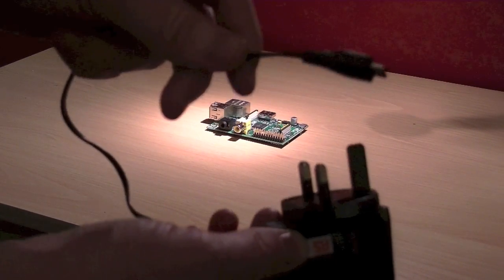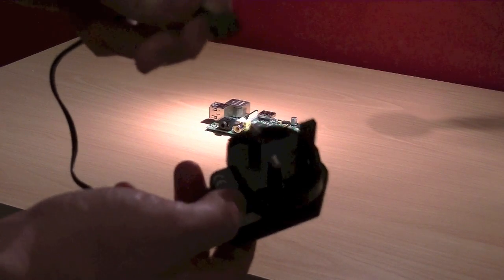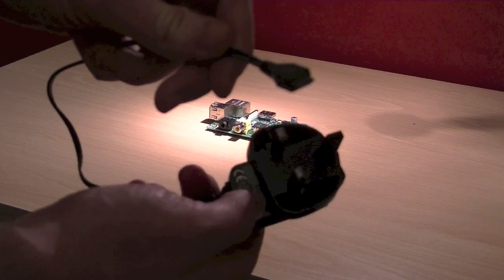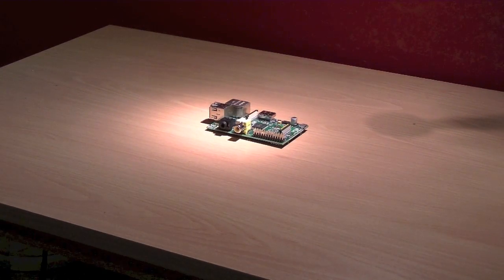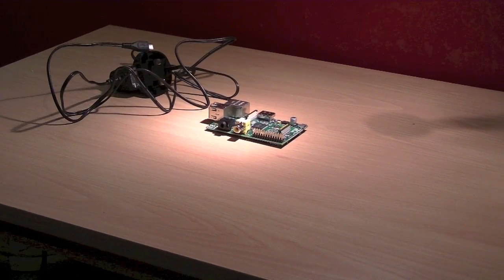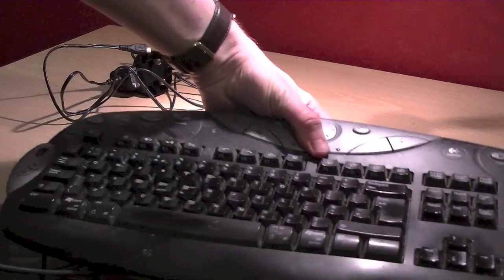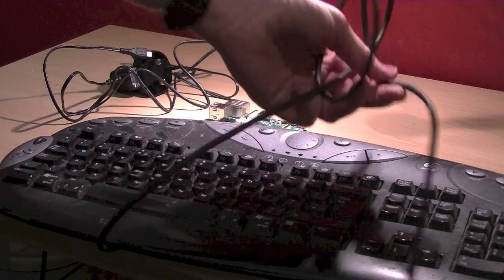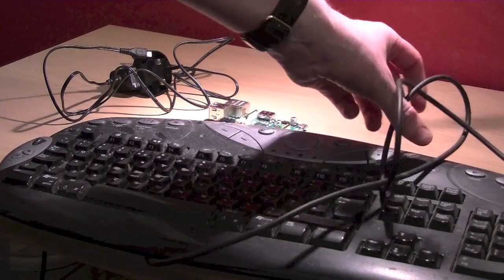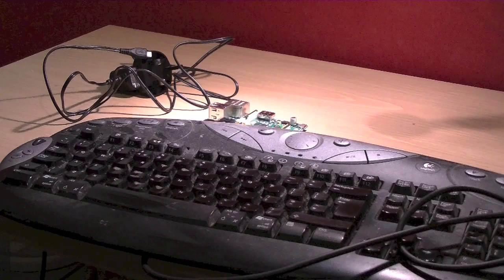It's a fairly standard micro USB connector, so some mobile phone chargers will actually work with it, but if not, you can pick one up for a couple of pounds. Next, you will need a keyboard and mouse. Now, I'm just using the USB keyboard and mouse off my old computer, which has been pensioned off recently. Most normal PC keyboards will work. You just have to check the power consumption.